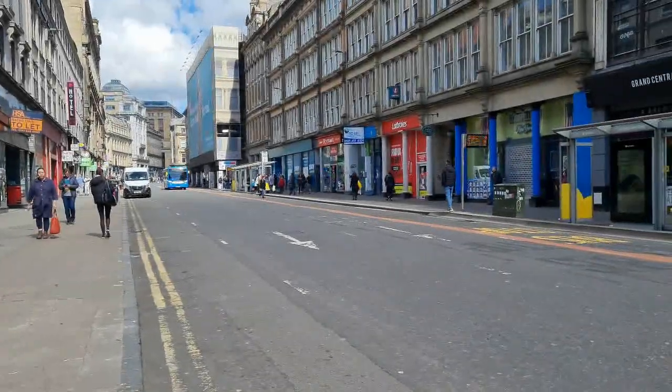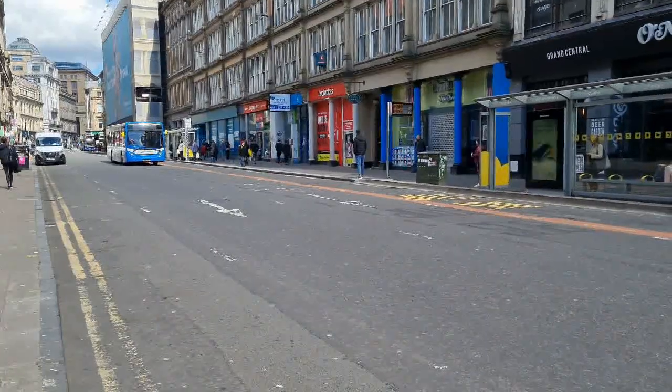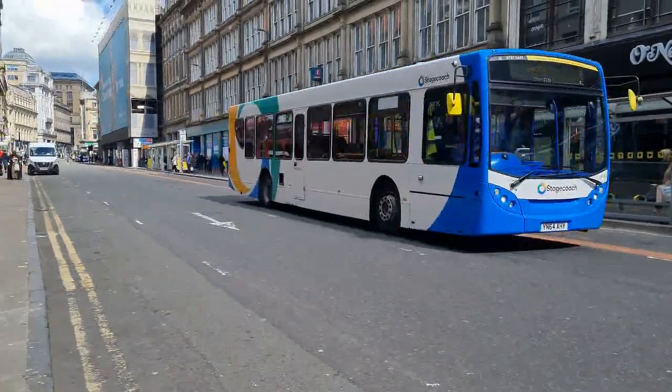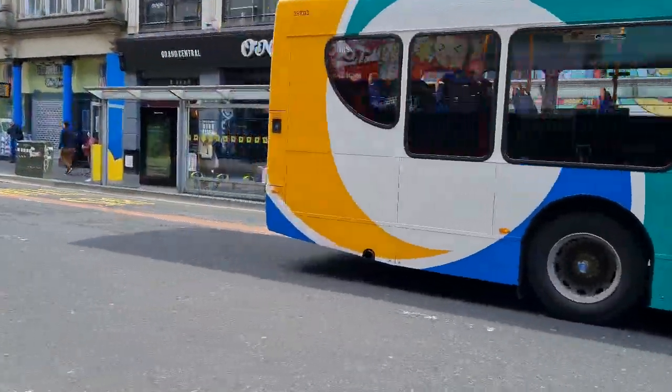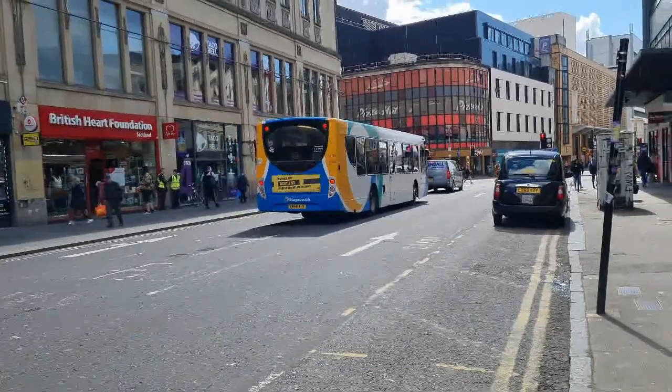And I think I'll make this the last note of one of the Scanias from Kilmarnock on the 4 back to Killy. And it's 28703. That's on a K230UB chassis Enviro 300.